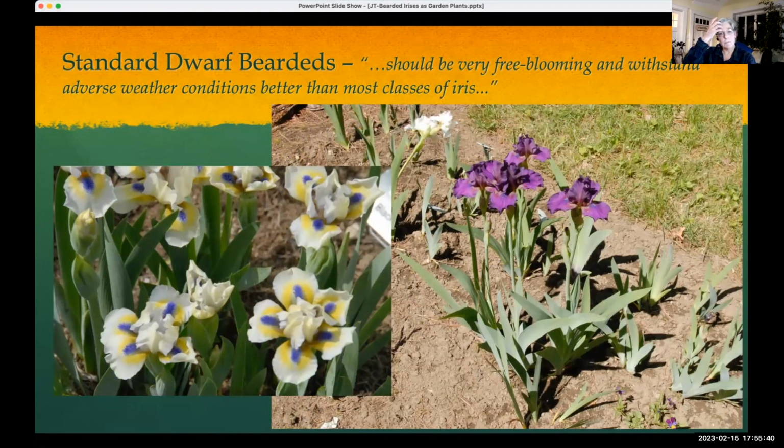One of the problems, these irises are examples of things that can happen if the standard dwarf is not particularly good about dealing with adverse weather. This one on the right here doesn't clump up particularly well. If that's a three-year clump, that's not a very good three-year clump. And this here is one that tends in cold weather to make extra parts. That's a problem for us up here.